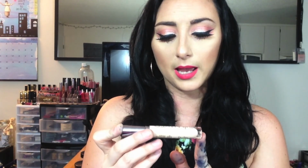With summer being here, it is getting a lot more hot and a lot more humid. No, I live in San Diego, it's not humid. It's actually going to be the Naked Skin Urban Decay Weightless Complete Coverage Concealer. That is a long ass name for a concealer.